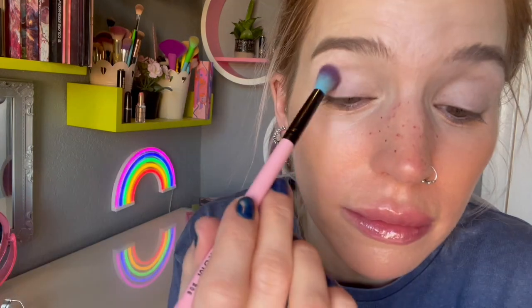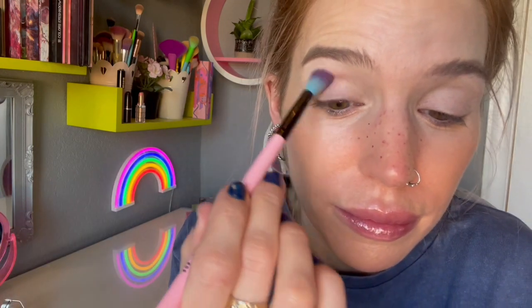Okay, so to begin the look today, I'm going to go in with the lightest shade in the palette, which is this one. It looks to be kind of a taupey shade. I know maybe it looks a bit more pink, but it is definitely a taupe. I'm going to get quite a big fluffy blending brush because I am going to be popping this in and above my crease.